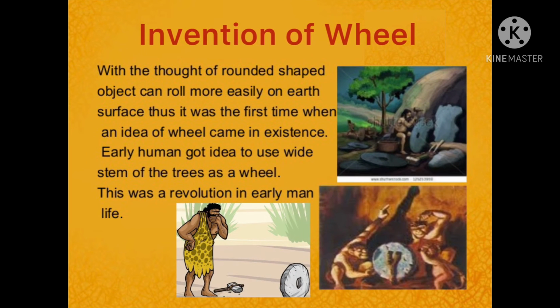Let's talk about invention of wheel, which was the great discovery of early men. Dear students, with the thought that a rounded shaped object can roll more easily on Earth's surface, it was the first time when an idea of wheel came in existence. Early humans got the idea to use the wide stem of the trees as a wheel. This was a revolution in early man's life.